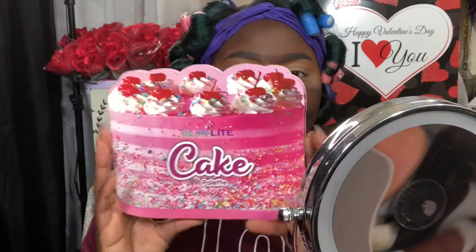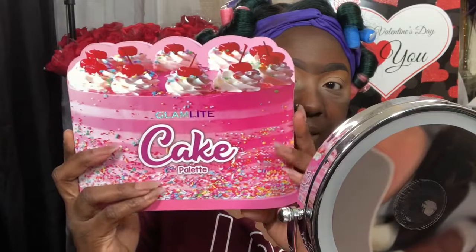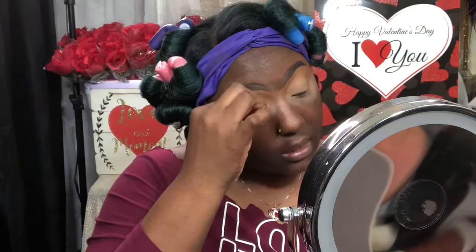Isn't this cute? This is my Glamlite. Y'all are gonna learn that I live for me some Glamlite, but this is the latest release of theirs, the Glamlite cake palette. Look at this, look at the colors. These colors are so pretty. I'm feeling a little reddy cranberry type of vibe. Yeah, we're just gonna go with the flow. Like I said, I'm not sure, but we're just gonna roll with it.